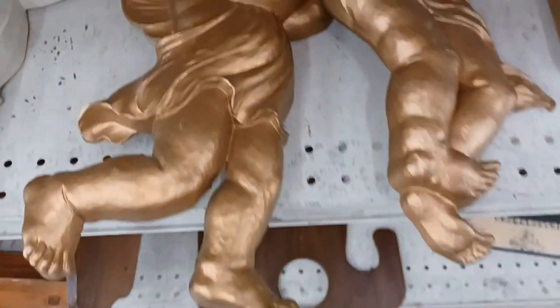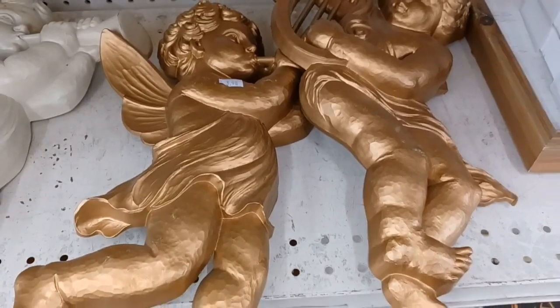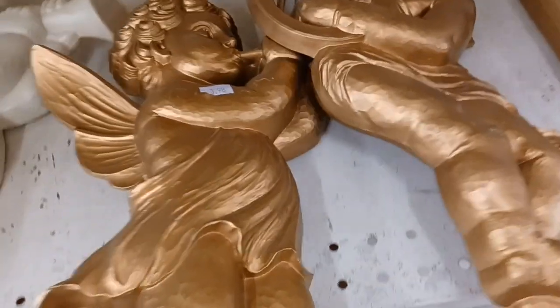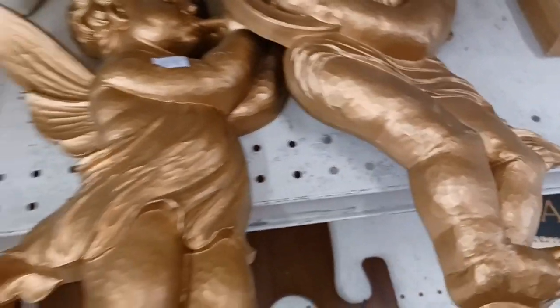She used to make these and paint them. Man, y'all. Oh, she used to do these. Your granny used to do these in ceramic.